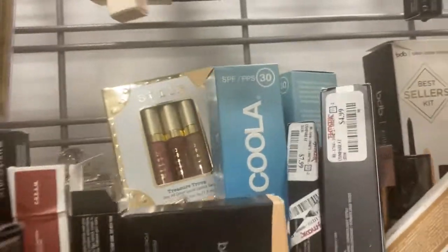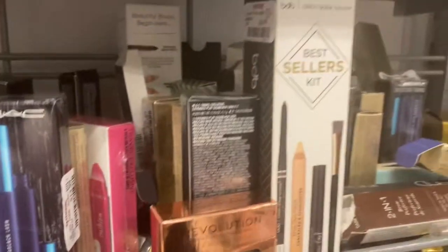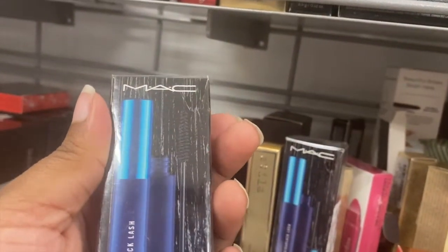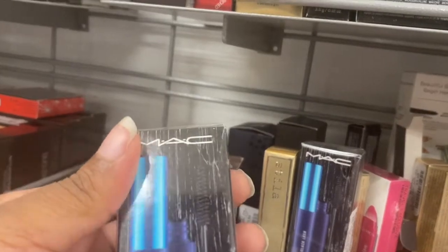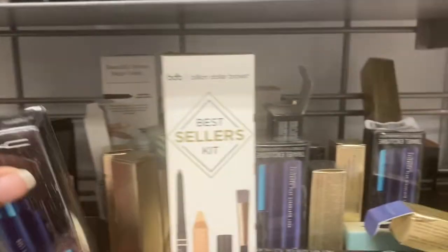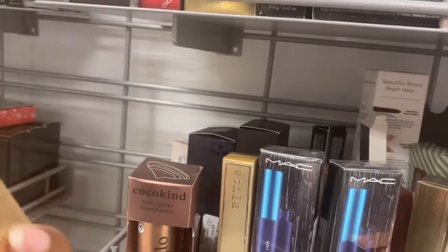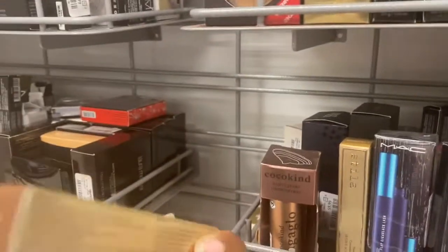Which kind? Makeup setting spray, cola, with SPF in it. MAC Travel Exclusive. Look, they're everywhere. Oh, MAC's really popping out here. Let's see, we got some more Stila. What's going on here? Deep. Looks like some sort of corrector. Concealer.